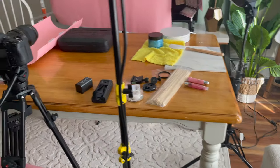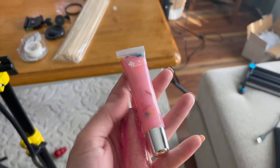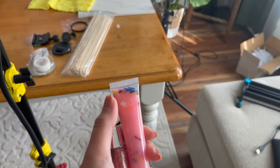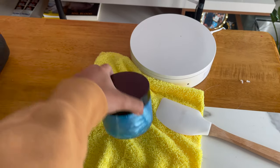So the product that we were shooting was these lipsticks. I have these little tubes right here. This is just glue that we were using. And then I have the jars of the actual lip gloss. And we also have a different kind. Let me see over here.